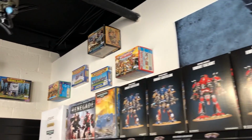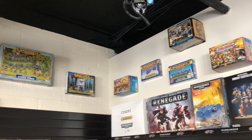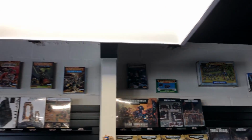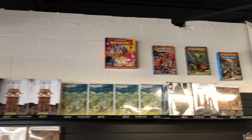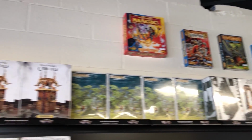You can see the old box sets and stuff. And there's just a ton of them here in the front room. And they even have some of the old boxed games and stuff. And I recognize almost none of this. No, I've only been in the hobby for a little bit. But this is just kind of a cool thing, a little walk down memory lane.